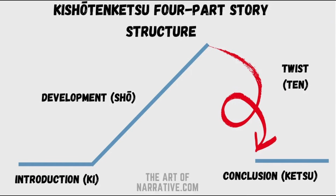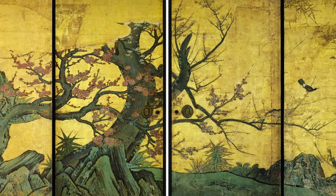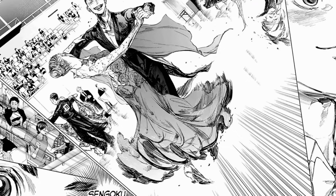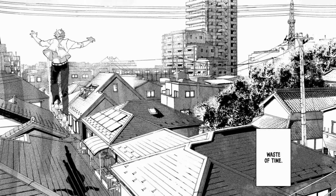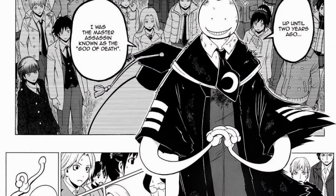The structure is influenced by traditional Japanese arts like poetry, calligraphy, and painting, which highlight the beauty and subtlety of simplicity, balance, and harmony. It also offers a unique challenge and opportunity for writers to experiment with new possibilities in storytelling. By deviating from Western narrative norms, non-Japanese writers can create fresh and surprising stories that defy audience expectations and challenge conventional storytelling techniques. Let's take a look at the 4-act plot structure.